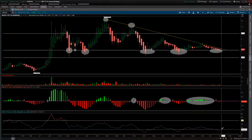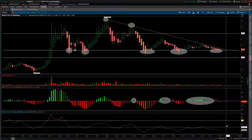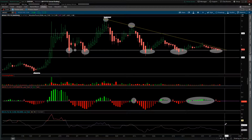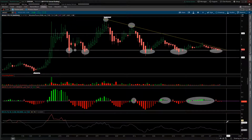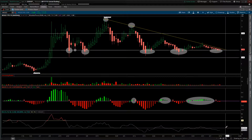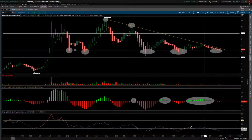Bears are still in control. Anything near 50, it's kind of equal, right? It's where it's anyone's game really. And then anything above 50, of course, the buyers are now in control. Okay, and then closer to 70, of course, overbought. Like the buyers are too in control. It's time to shift momentum. So this looks really good for a shift in momentum to the upside. So we'll be watching this one.